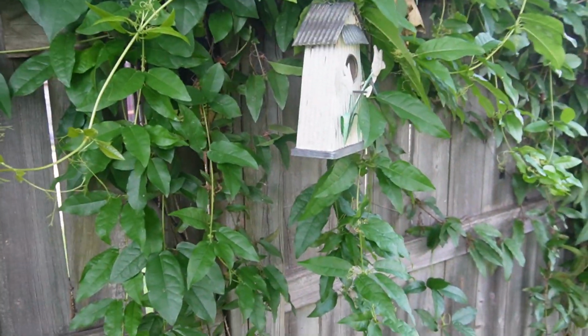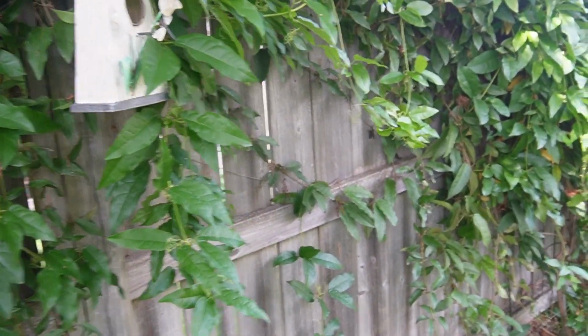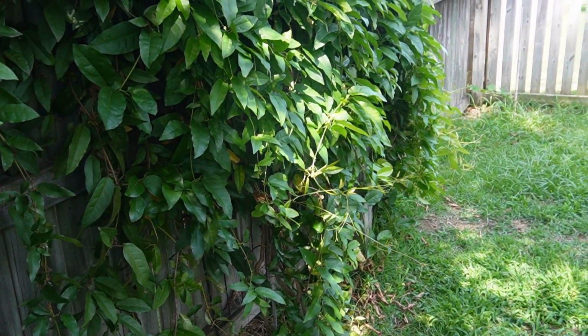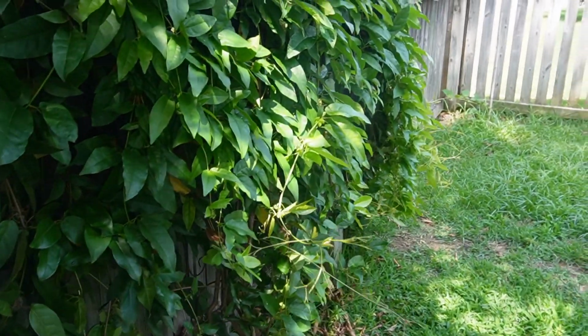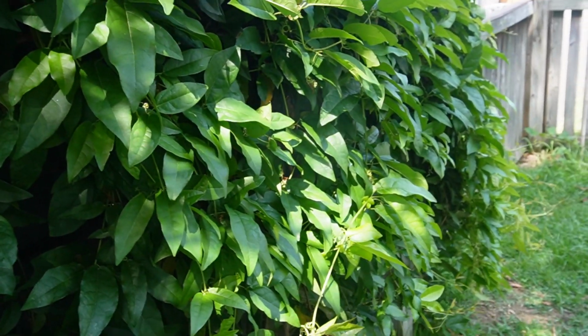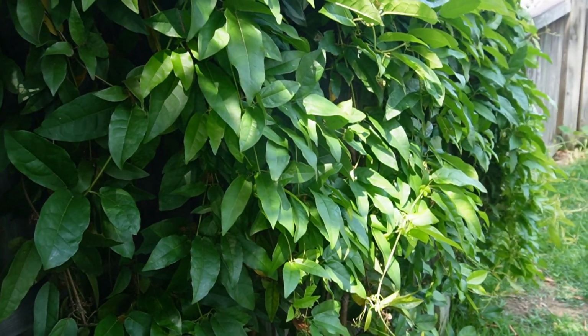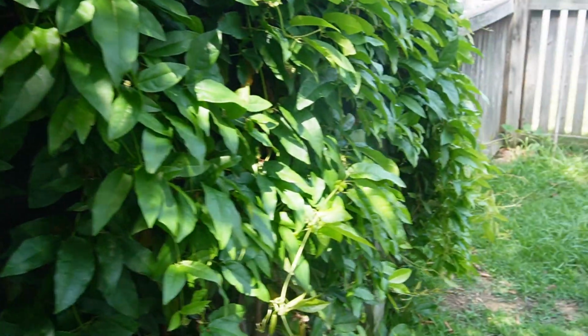The crossvine is actually, this is the first year that it's really doing great. I mean, it's done okay every year, but this year it flowered extra in the fall, it flowered again in the spring, it'll probably flower again in the fall, and I got to figure out how to propagate this, which I suspect will not be difficult.